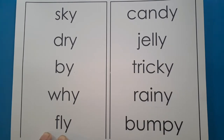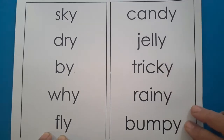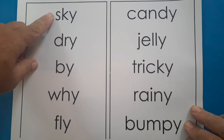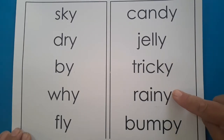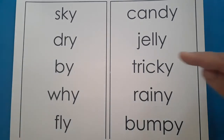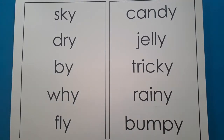I'm going to point at some words and I want you to read them. Try to read them faster than I do. Are you ready? Let's go. Jelly. Why? Sky. Candy. Rainy. Fly. Dry, tricky, buy.